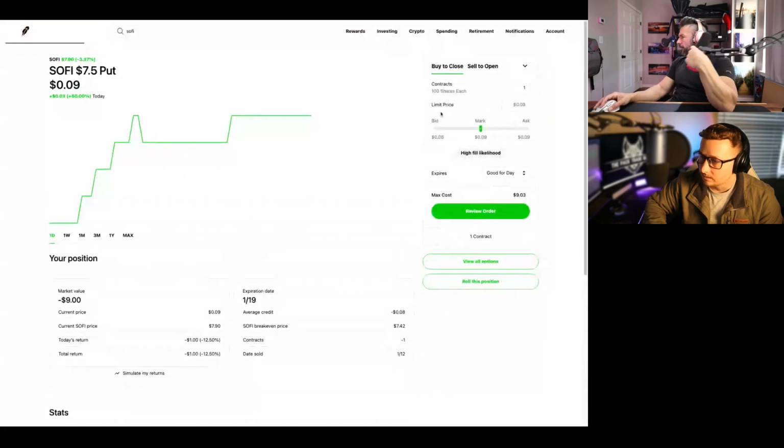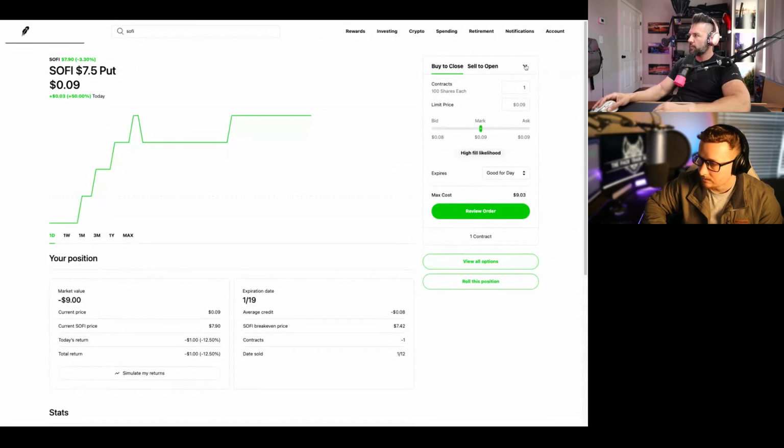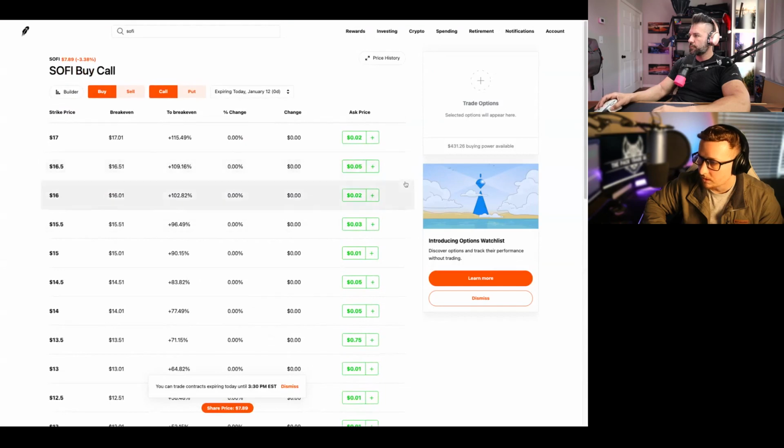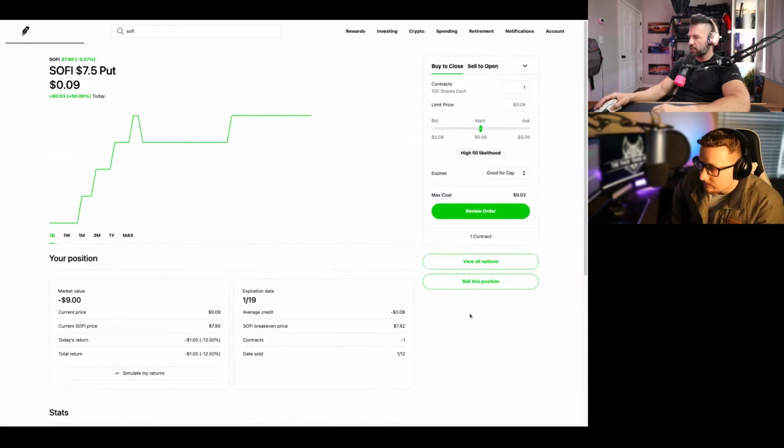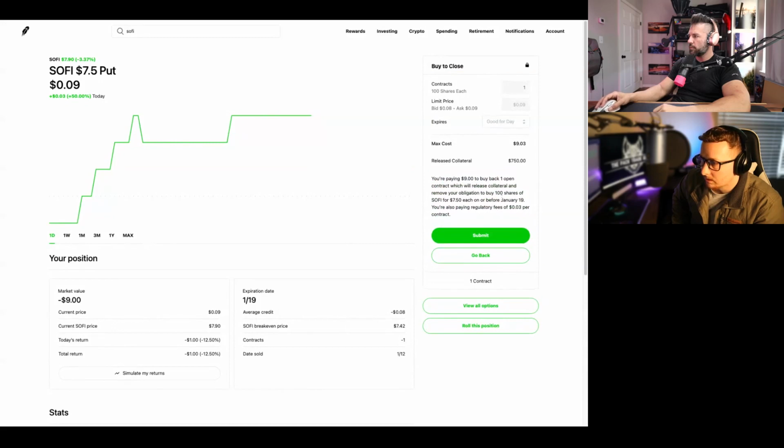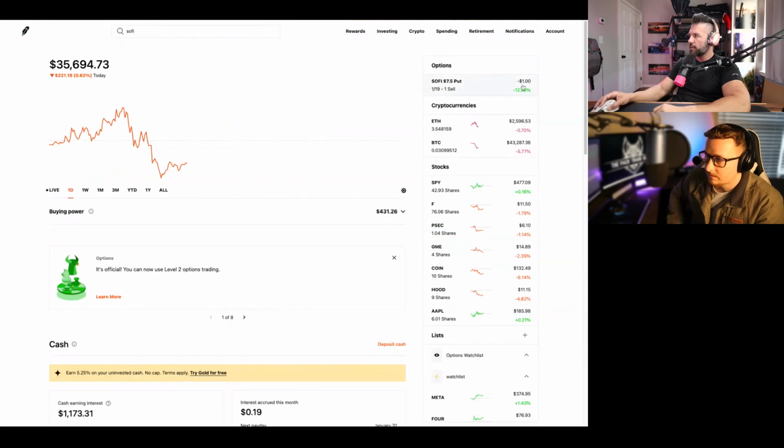Is there a button that you can click on? View all options. Nope, that's not it. Go back. Roll this position? No, you don't want to roll it. Review. Stop limit order. Sell to open. Maybe click review order. The big green, yeah. No, that's just buying another one. Oh yeah, you're not even on the... You're just on the generic page.